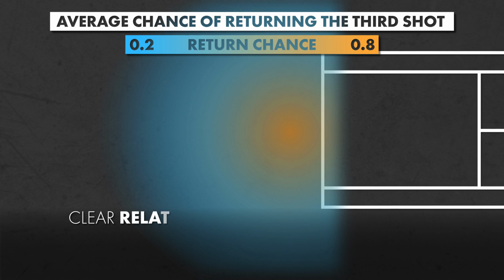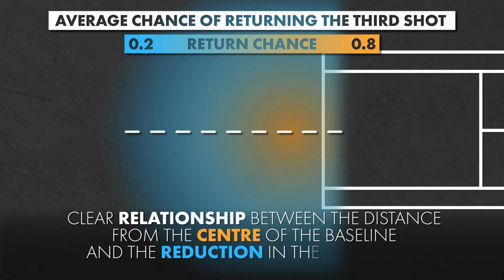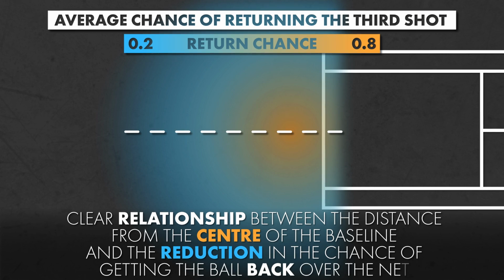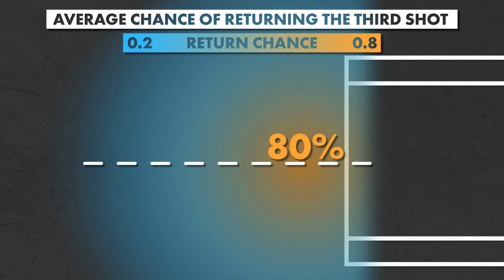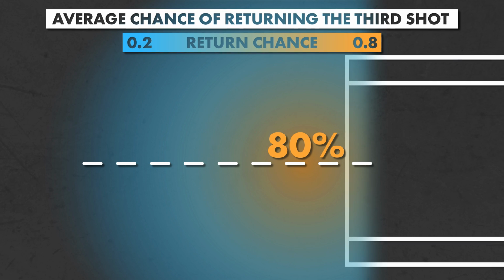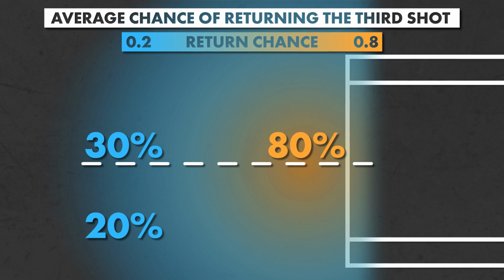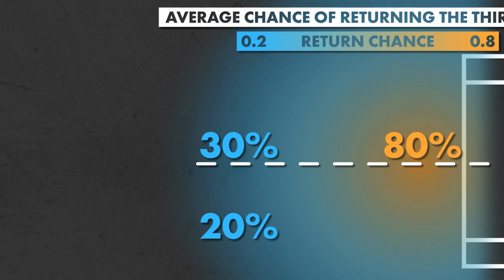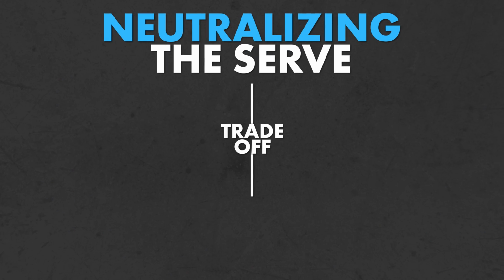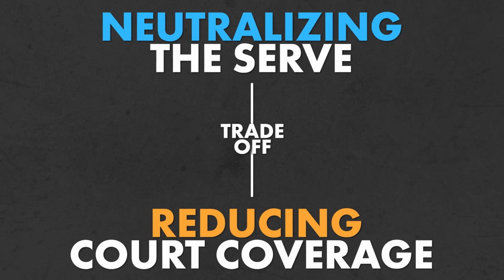We can see a clear relationship between the distance from the center of the baseline and the reduction in the chance of getting the ball back over the net. Players positioned close to the baseline have close to an 80% chance of keeping the ball in play, but receivers who are 3 meters or deeper, or pulled out to the single lines or wider, will be on the back foot in the rally. There is a clear trade-off between neutralizing the serve and reducing court coverage when points extend to the third shot and beyond.